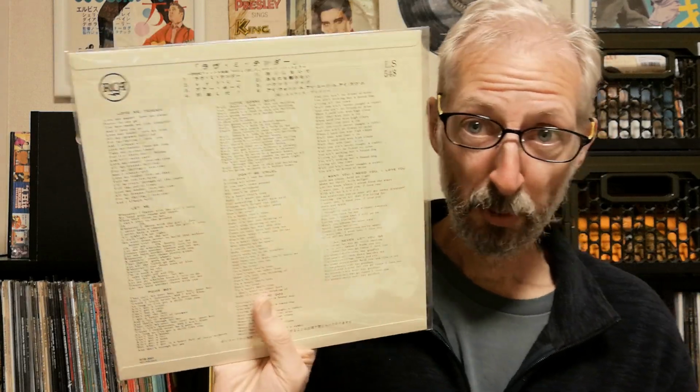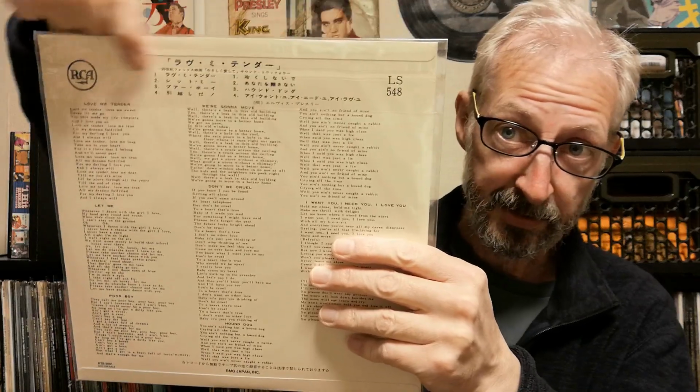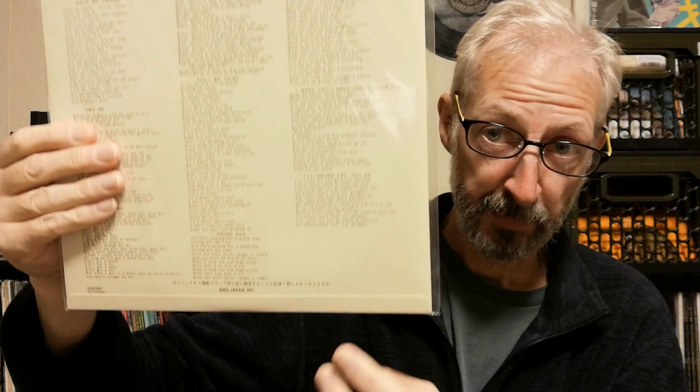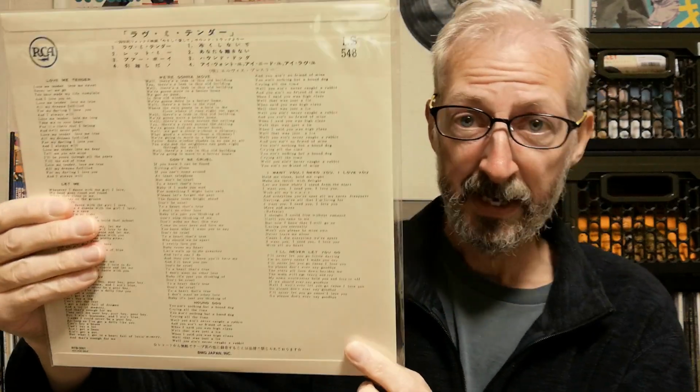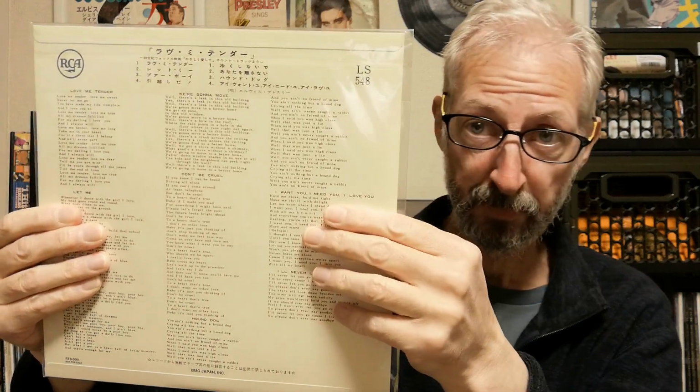Another counterfeit that you will find is the counterfeit 10-inch LP Love Me Tender. This is not a counterfeit, but it's also not an original. This is a much later reissue. So I'm showing you this one just to point out that the original, just like this one here, also has foldovers at the top, just like the Golden Records Volume 3, and at the bottom. The fake versions of this one do not have any foldovers here.